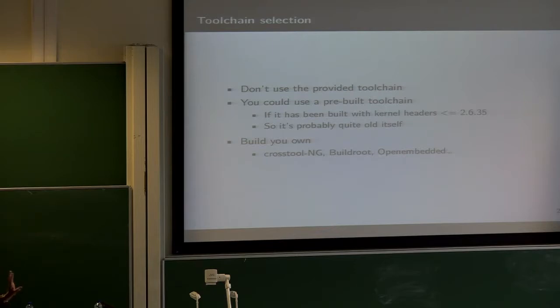Probably the best idea is to build your own tool chain. It's not even that difficult if you use the proper tools. There are many. There is CrossToolNG, which is very powerful and flexible. But if you want something more simple, your build system probably does one. Buildroot and others can build a tool chain. So you can tell it, build one with kernel headers 2.6.35 and a quite modern GCC. Maybe a very modern GCC and a very modern C library will not really work very well. But if you stick to something like GCC 4.8 or similar, it's probably going to work well.